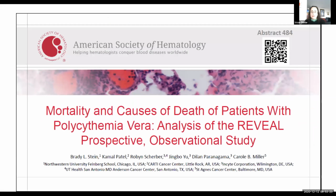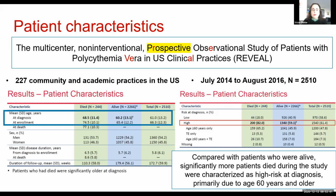So another abstract I'd like to present is just a revisit of what causes mortality and death in patients with polycythemia vera. This was a prospective study entitled REVEAL, and this was presented by Dr. Brady Stein. And I have to admit, you have to really struggle with the acronym here, so I've highlighted it in red as to how it actually came together. But this was a study of 227 community and academic practices in the US. These were patients enrolled from July 2014 to August 2016, and there were 2,510 patients prospectively enrolled.